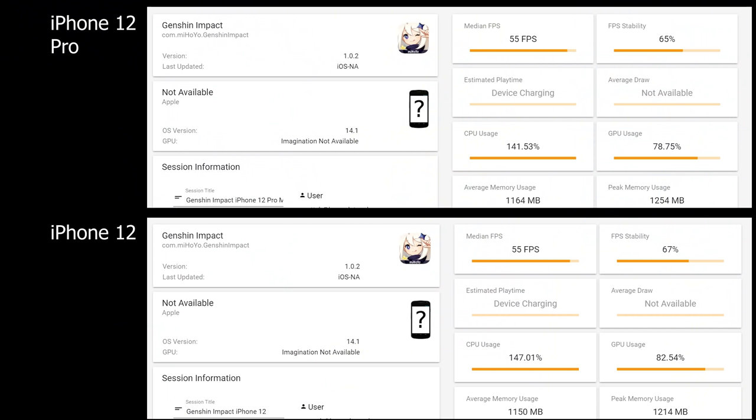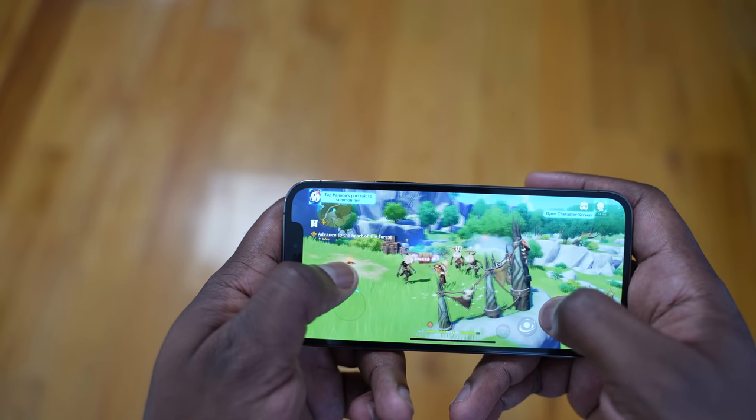So again, going back to Genshin Impact, what you notice with the game is that the CPU output on that game was about 141%. Which means the CPU is working on a high load and you expect higher heat dissipation for that. And that makes a lot of sense.